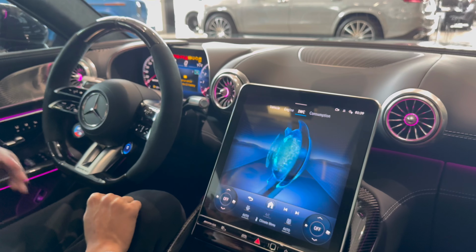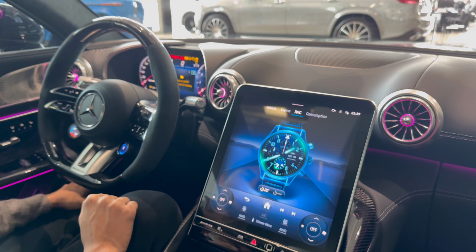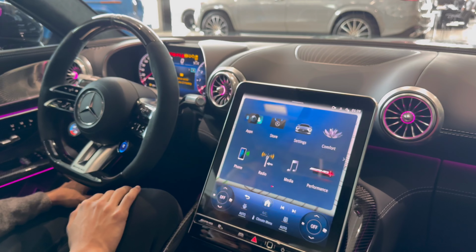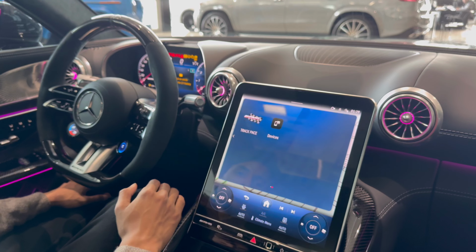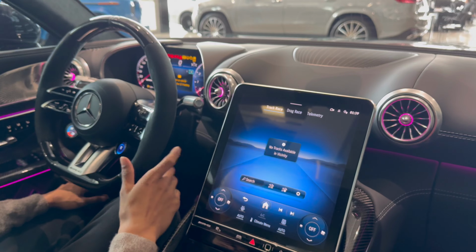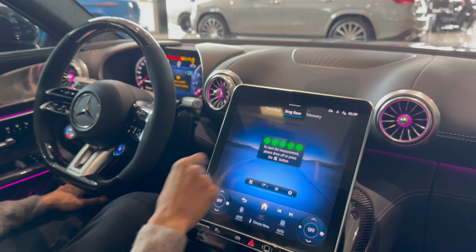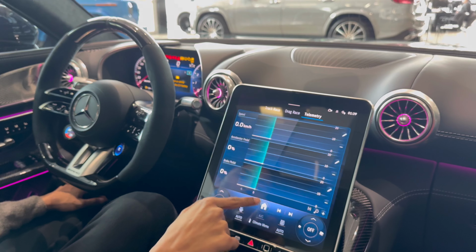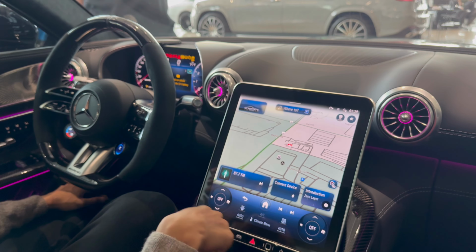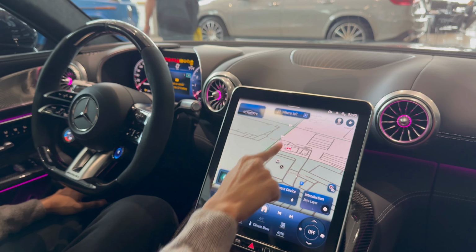You have your IWC watch. It does a nice animation too. I mean, it's a $200,000 car. Why not? Then you can see the fuel consumption that no one really cares about. Gas prices are low in Canada, so that's nice. You have your track pace, where you can control some more stuff, but it's only for the track. Then you have your 0 to 60 timer, and then you have all of your different stuff. It looks good in my opinion. It's not bad. You have your AC controls placed right here, and that's pretty much it, I guess.